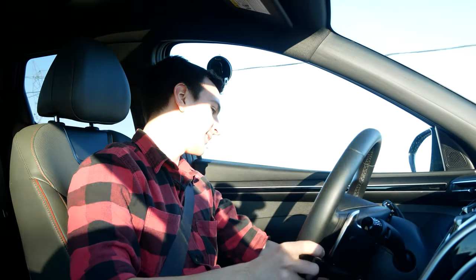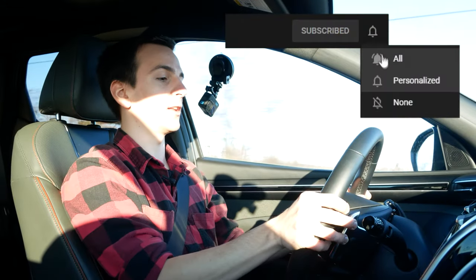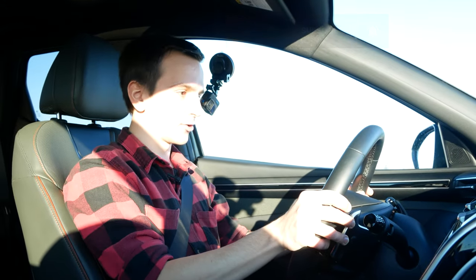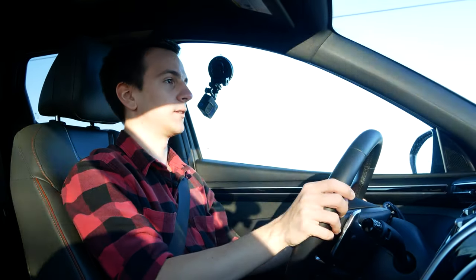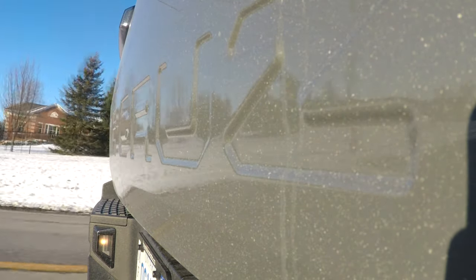It's decent. So we got a turbocharged 2.5 liter inline four producing 281 horsepower and 311 pound-feet of torque sent to all four wheels, all-wheel drive, not four-wheel drive, through an eight-speed dual-clutch transmission. Let's go back to normal. Power-wise, really good. You got plenty of power at all times. We'll do a 50-kilometer-hour test in a second.